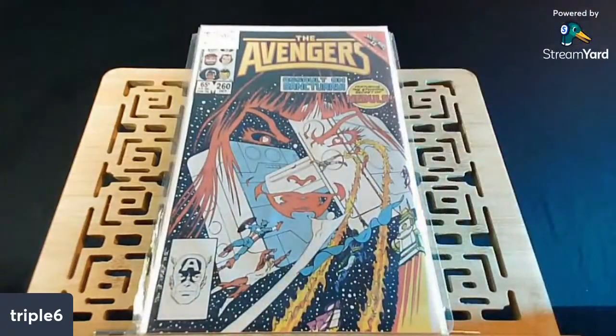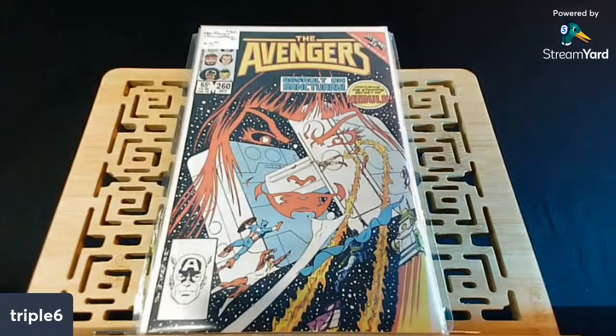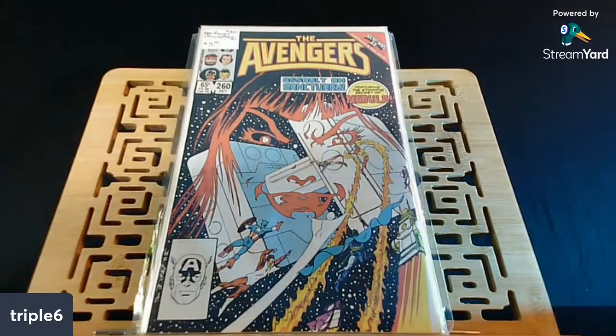Found this bad boy. This is the Avengers number 260. This is the first cover of... just like that, I drew a blank. Well, hang on. You know how it goes, out of sight, out of mind. We haven't seen these characters for a minute. Let me see. Who is this? There you go. First cover and origin of Nebula.